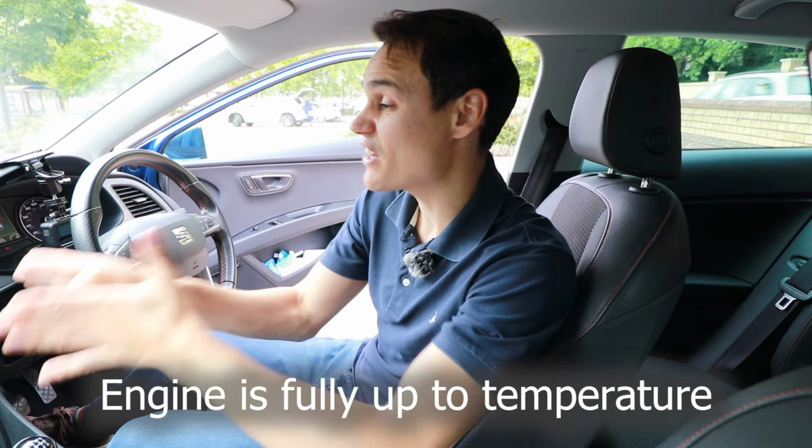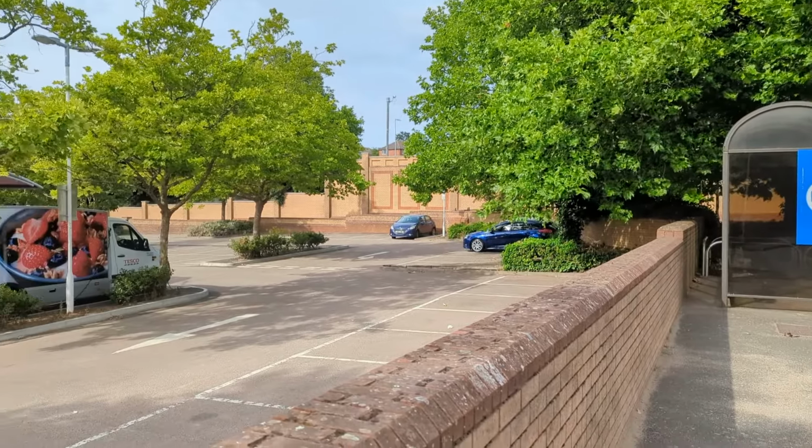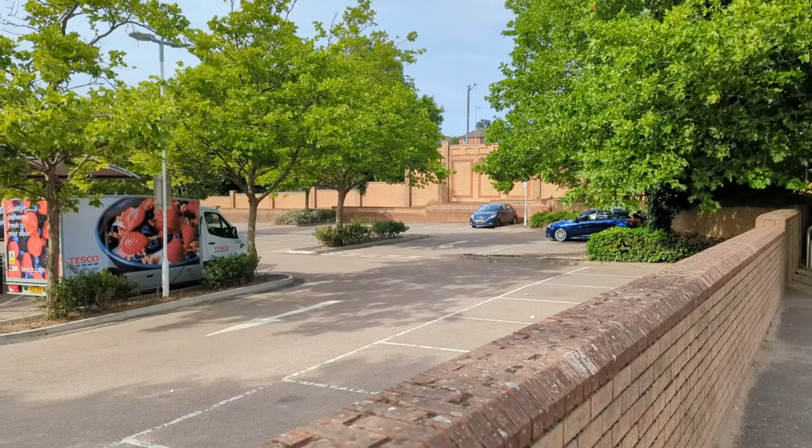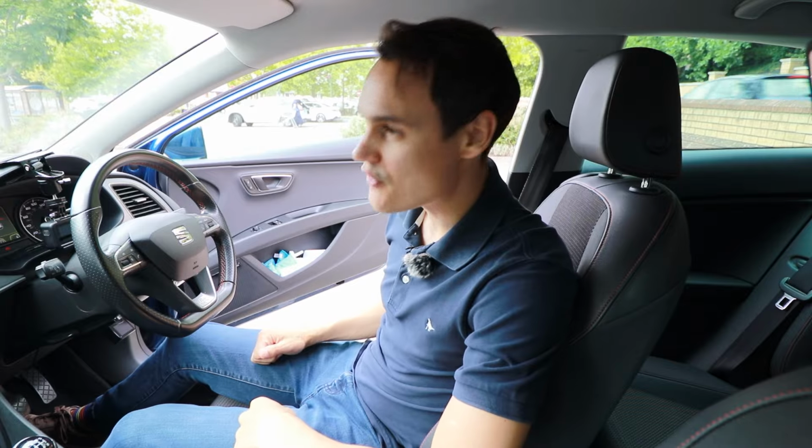It hasn't actually registered how many miles per gallon I've done yet, because I've just done a very short journey from the fuel station to this parking space, because I'm going to need somewhere to stop on each route. So I've already actually started the route. This is just one of my stops. I'll include this stop in the eco route as well to make it fair.